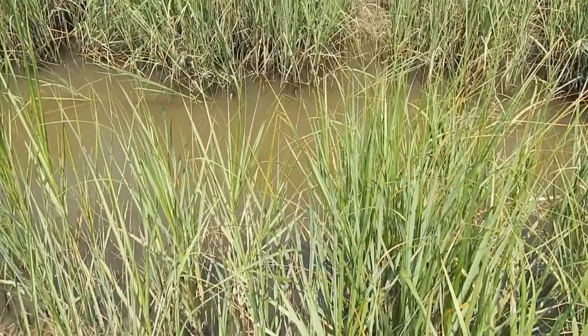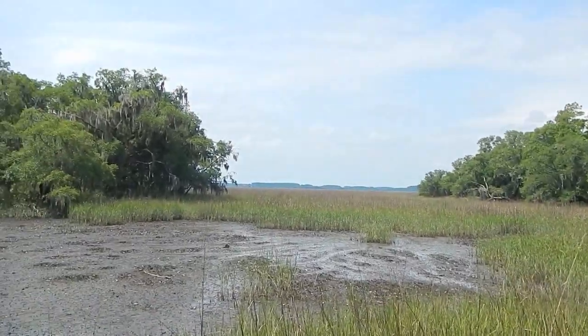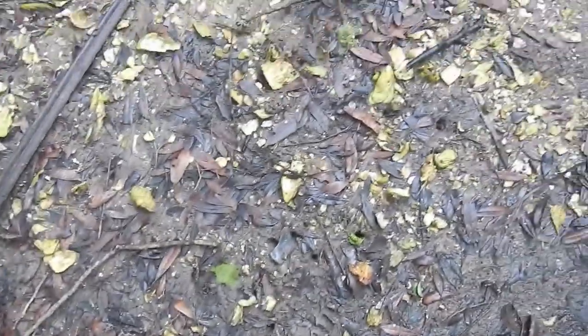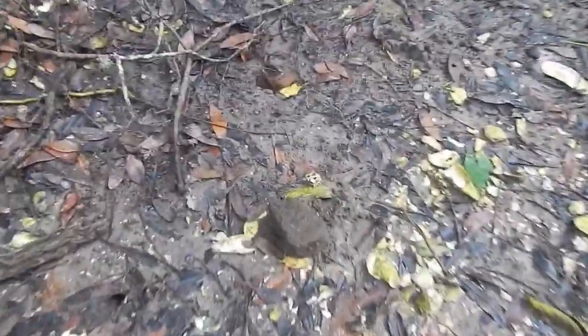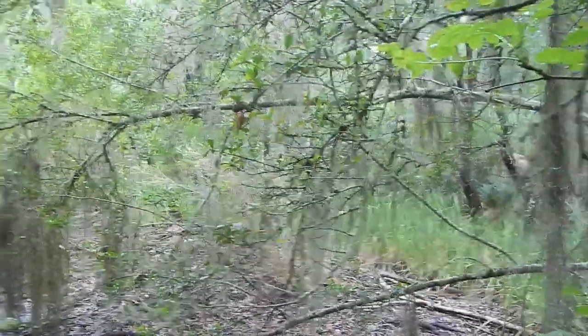Well, that right there is deep, so I can't get across here. I'll have to go around. Hey guys, walk all the way around and seeing some brick and some dumped oysters again. This is not a lot, this is like one little dump. But you can see how swampy it is in here.